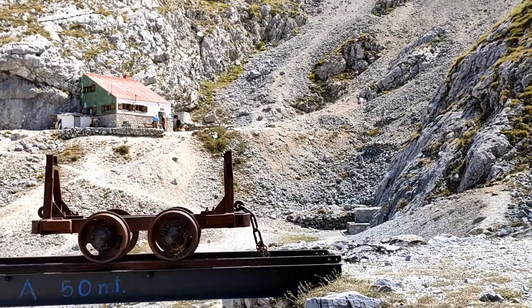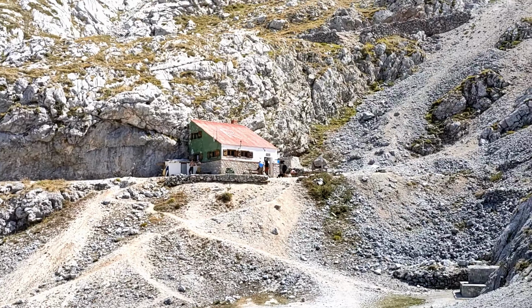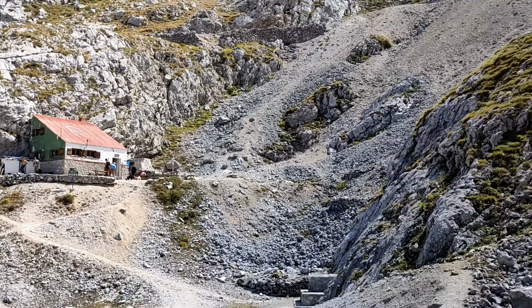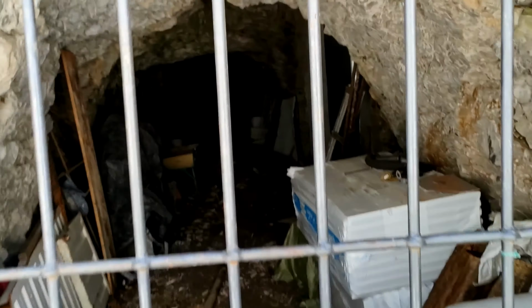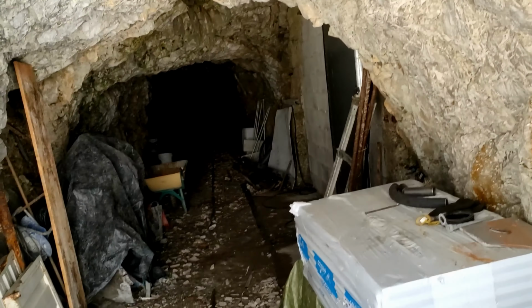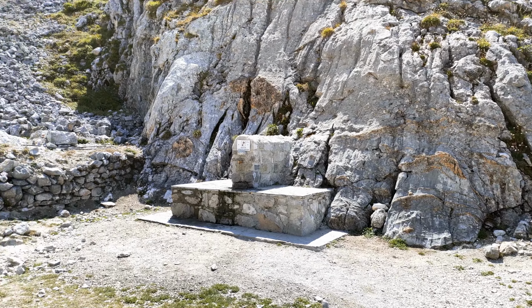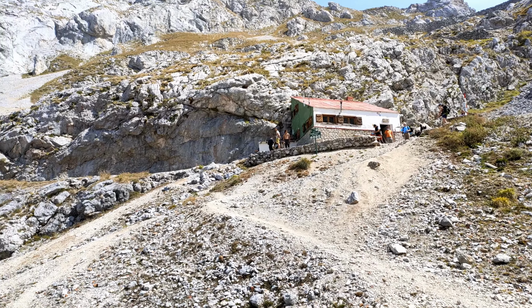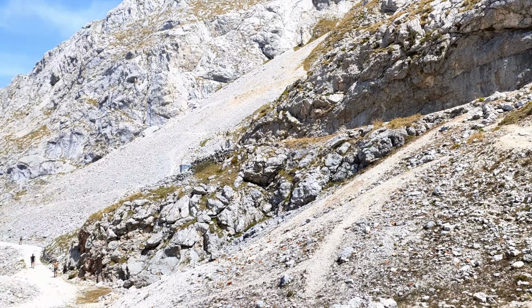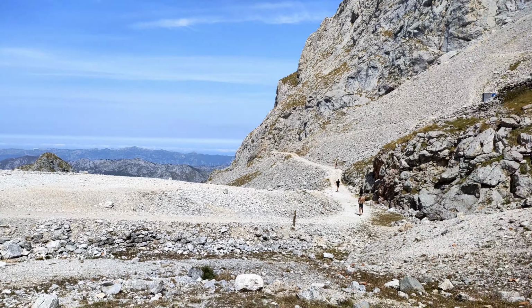We made it to the little refugio, little camping thingy. Here is an old mine. We found some water here, and I went to take a look in the hut. You can sleep there and buy some drinks if you want. It's like rush hour now.